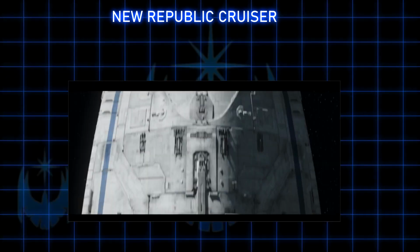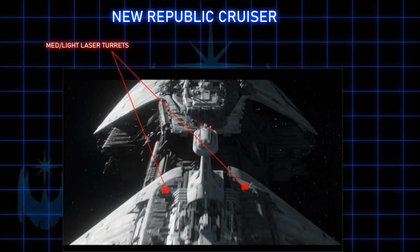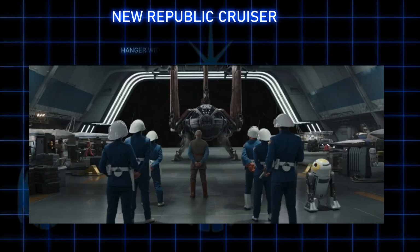We can see on the surface what might be retractable weapons mounts all over the dorsal section of the hull. And we can distinctly see smaller turrets on the hull as well. And this ship definitely has a substantial hangar where something like an Ada Class shuttle can easily land, along with several X-Wings nearby. This is definitely a warship.